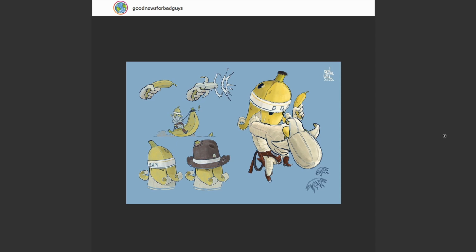Especially because in animation, you can see how the movement comes from this design. Like the curls of the banana skin around his face, you'll see them flopping around and slightly uncurling when he runs.